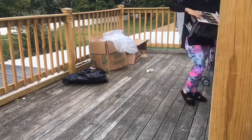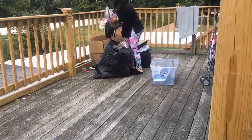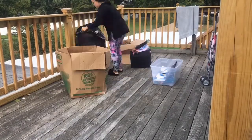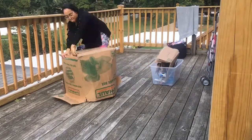These boxes were just trash. They're broken toys, old clothes that I couldn't give to the Goodwill because they were just damaged, so everything was just going in the trash.